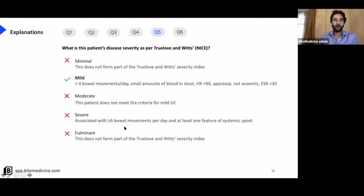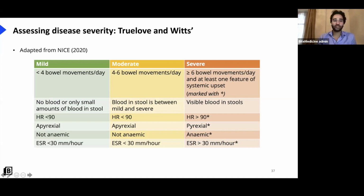So you guys can probably tell just from the history alone that this isn't a particularly severe case of ulcerative colitis, but it's also important to know which criteria you need to take into account when assessing severity, because this is exactly what NICE say: that for all patients with a flare-up of their ulcerative colitis or a first presentation of symptomatic ulcerative colitis, you need to assess their severity as per Truelove and Witts. So this is taken and adapted from NICE.